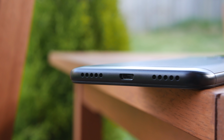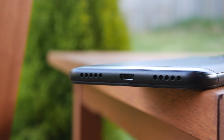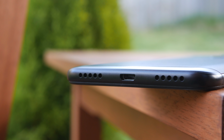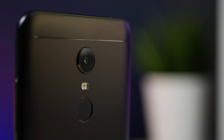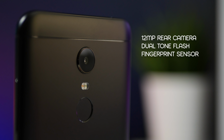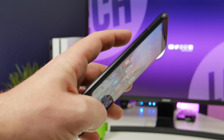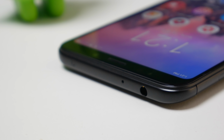At the bottom of the device is a microphone, micro USB connection, and also a speaker, which is loud and clear, but it really does lack bass. On the back is a single 12 megapixel camera, a dual tone flash, and also a fingerprint sensor, which has worked every single time to unlock the phone, and it's fast too. On the top of the phone is a 3.5mm headphone jack and an infrared sensor as well, and although it's not something I will personally use, I think having that IR sensor there could come in handy in the future.